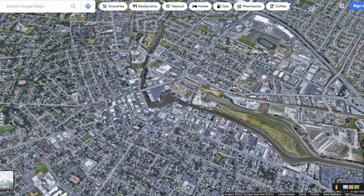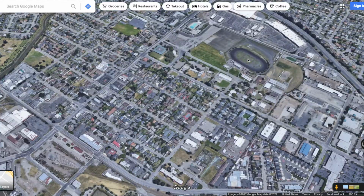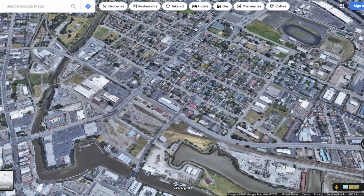Let's see, what else does the town have? Oh yeah, there's also the Fairgrounds, so something to think about would be an event space. Although I don't know exactly what events people would have in mind. I mean, that's the thing.